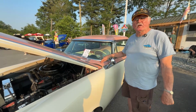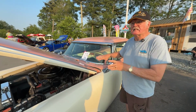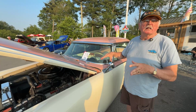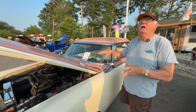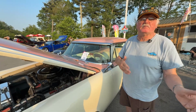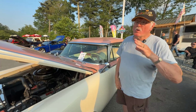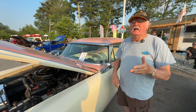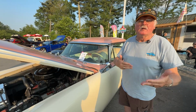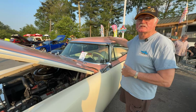Okay, so the story goes, the woman who got this, she got one, not this car, but one like it. When she was 17 years old, Daddy bought it for a graduation present. Okay. I don't know, it doesn't say in the story how many years, but when she got married, her husband refused to drive it because of this color.